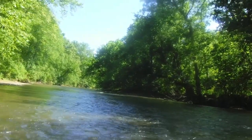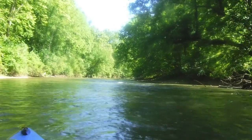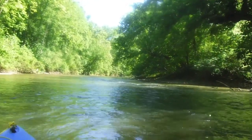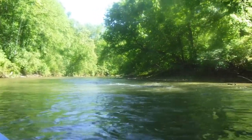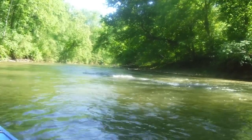Not much, just a rock or two. Yeah, that turtle was cool, but it looked like its shell was damaged. It probably got run over by a car at some point in time. Luckily, it's still alive. Old box turtle. Yeah, it had some size to it. It had some age to it, too.